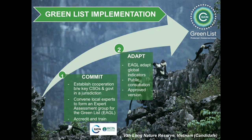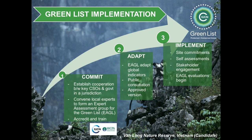The EAGLE members then have an opportunity to adapt the global standard. So the global standard that I mentioned has 17 criteria, but underlying these criteria, there's on average about three indicators for these criteria that really indicate to sites what kind of evidence they're needed to provide in order to demonstrate compliance with these criteria. But we want to make sure that the standard is locally relevant, so there's an opportunity to adapt these indicators to the local context. And this goes through a public consultation, and then there's an approved version that goes to sites who have made the commitment, and then they go through the implementation process. This includes doing a self-assessment against the standard and also engaging stakeholders through the process.